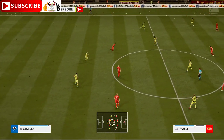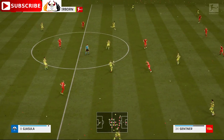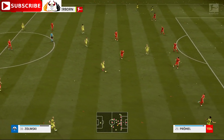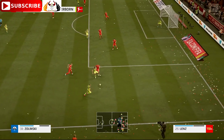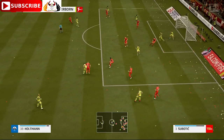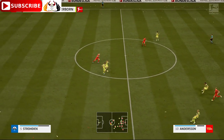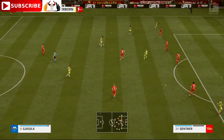Christian Strodik. Vasiliadis. Solinski. Gerrit Holtmann. The cross is on. Useful cross towards the near post. Not fantastic defending. Let's see if it helps the opposition. Vasiliadis. What can he do from here?